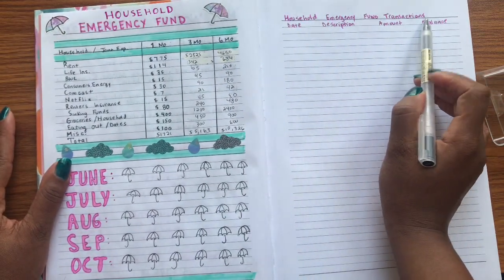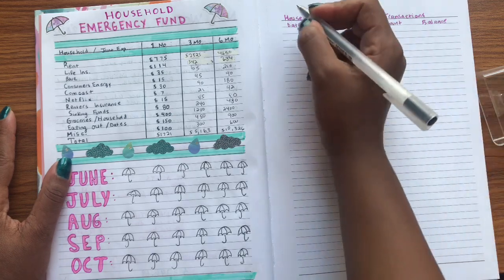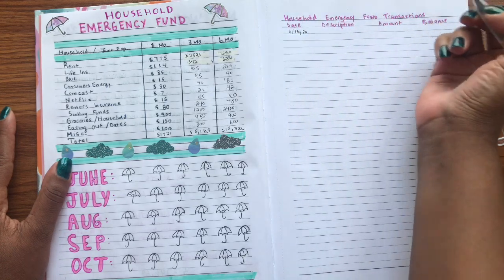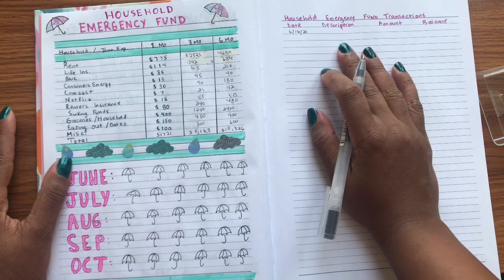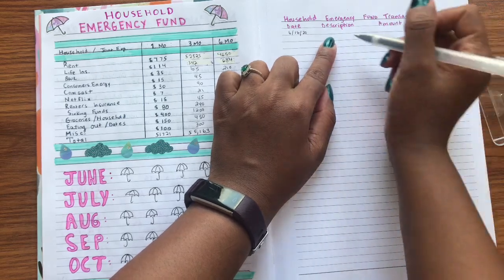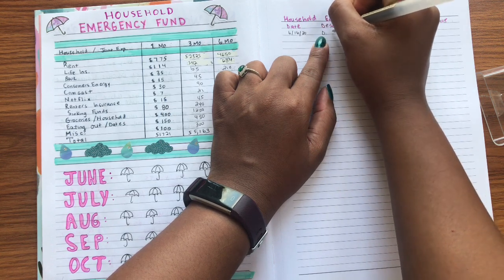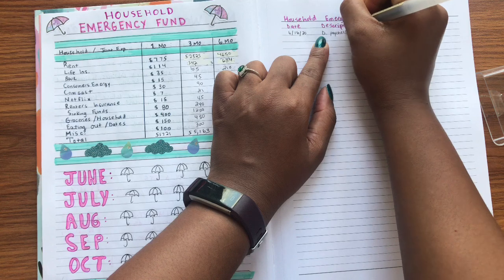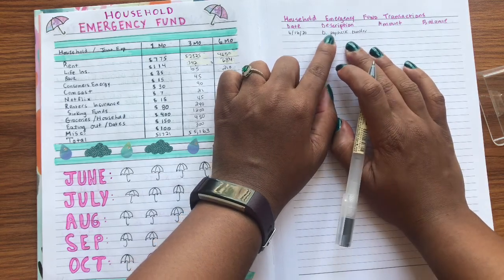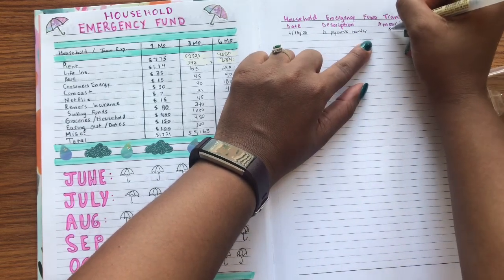Household emergency fund transactions, and I have date, description, amount, and balance. So today is the 16th, so I'm just going to write June 16th. I think what I'm going to do is start with the last transaction in this account. So I'm going to put my initial D, paycheck transfer. Okay, so that means that this came from my paycheck, because I do set a certain amount to automatically transfer to this account, and that amount was $50.